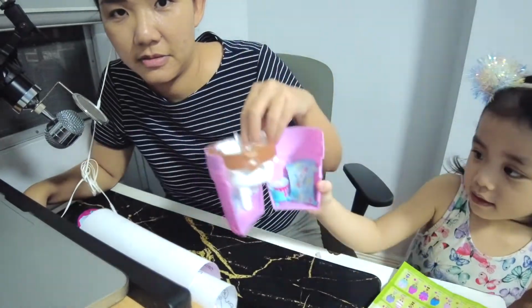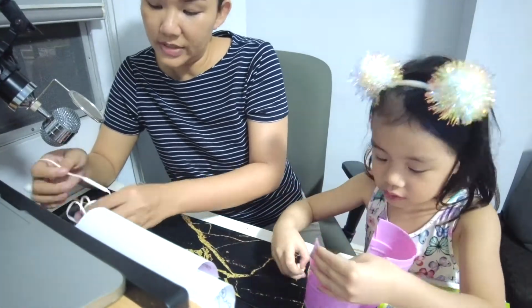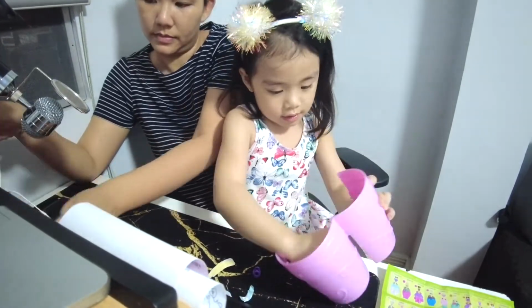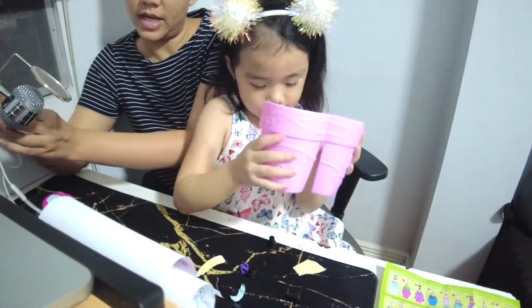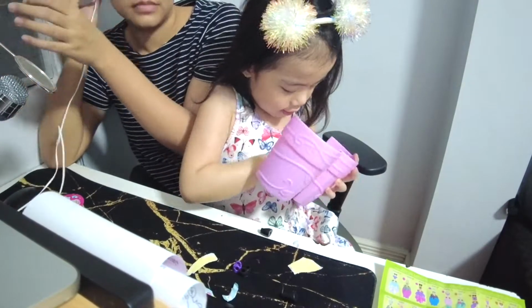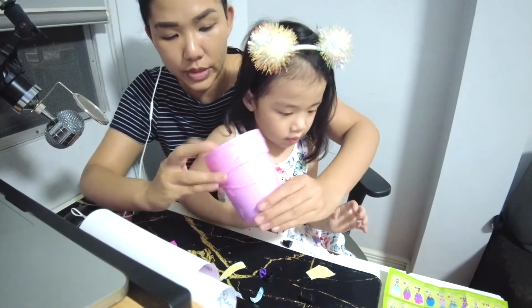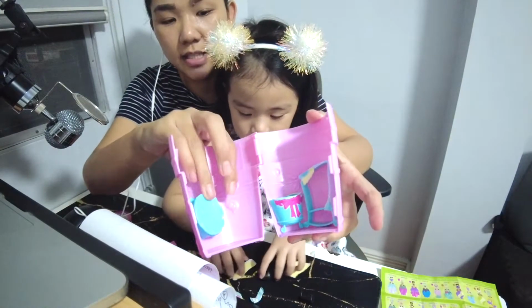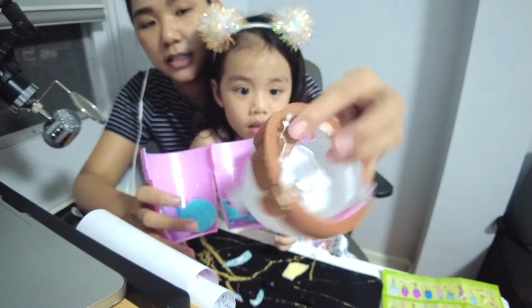Pikachu. Okay, go. Ubos? Yeah. That's the inside. Wala na. Naransak na lahat ni Aurora. And then, ito yung pinaglagyan ng doll.